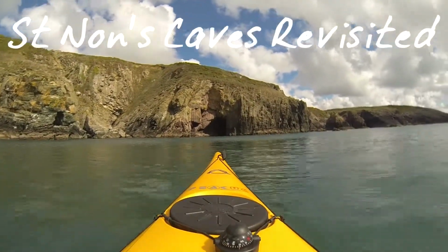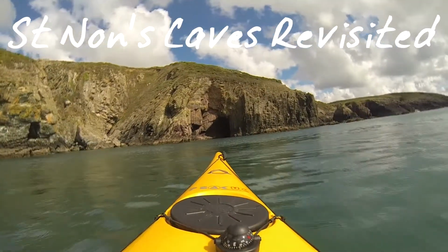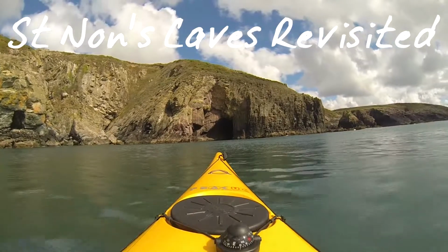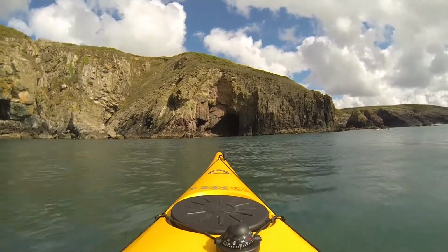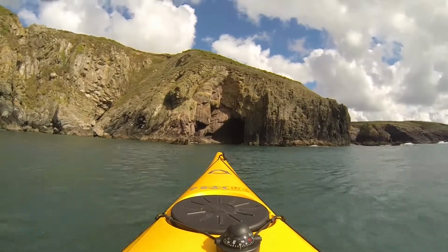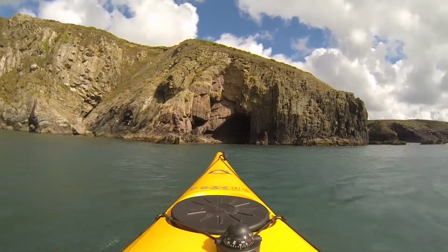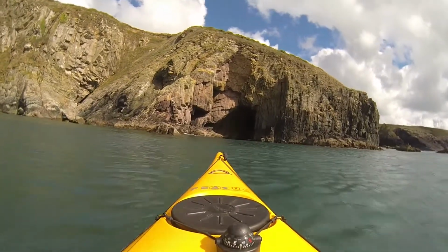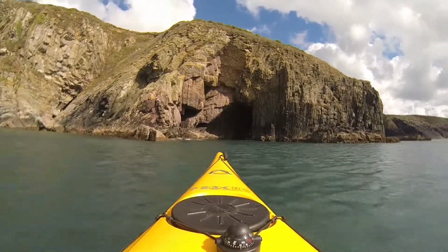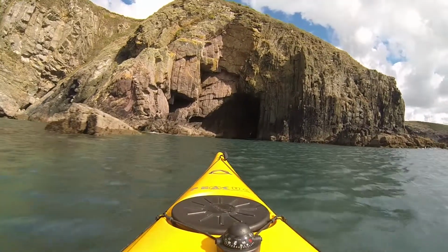Last year we did the St Non's Caves paddle, and we went into two of the chambers, but we didn't go any further because we didn't have a light with us. So when I returned this year, I bought a powerful off-road mountain bike light, so we can have a look a bit further into the caves. We're just approaching the start of the cave system now.